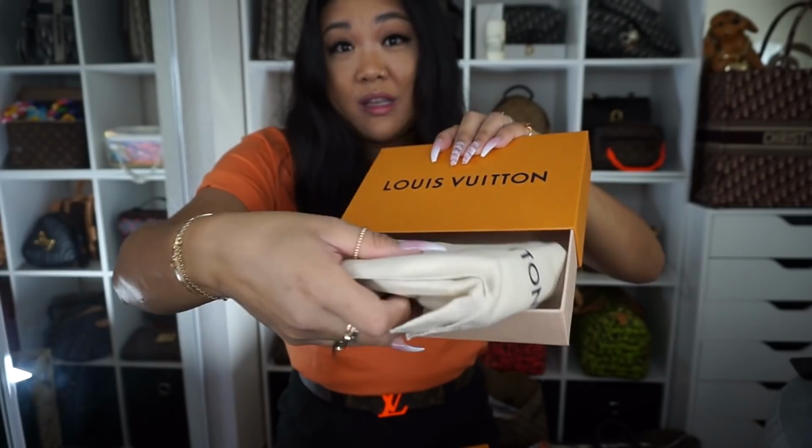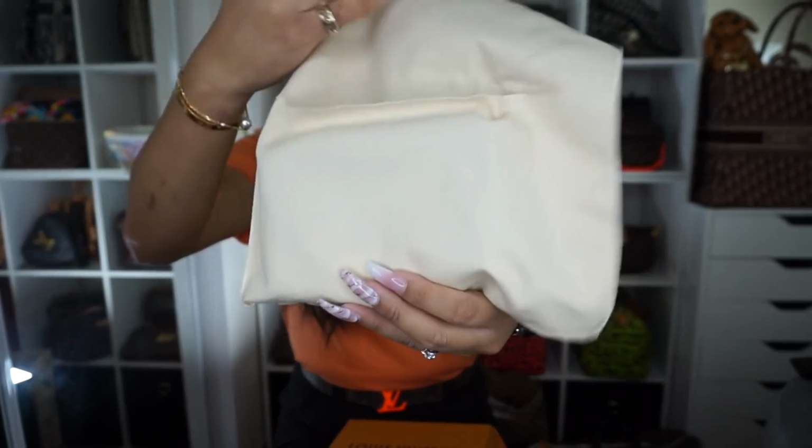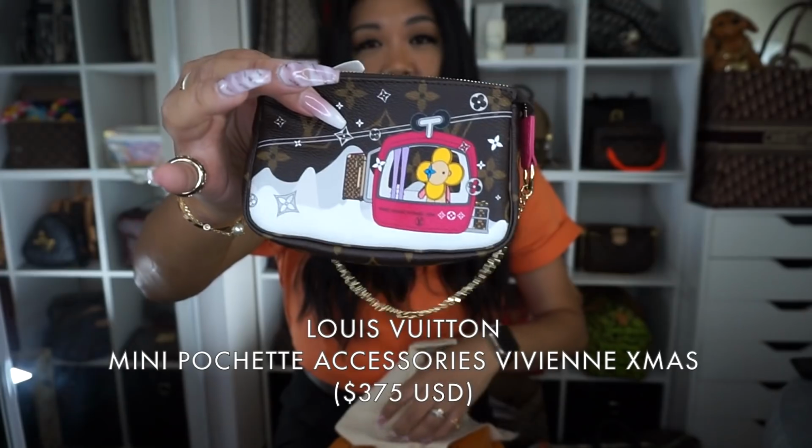I haven't opened these yet either. I haven't seen it since the boutique, so they've just literally been sitting here. Vuitton. And the first one that I got is, ta-da!